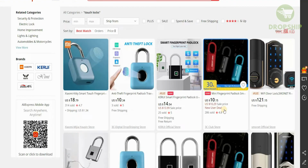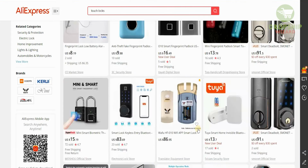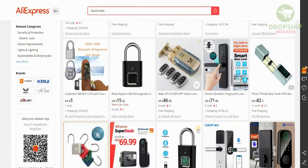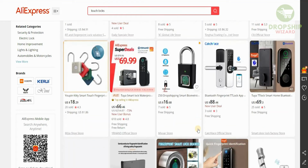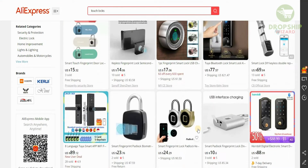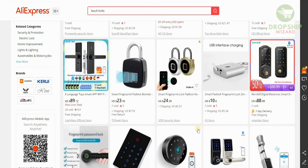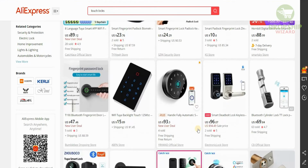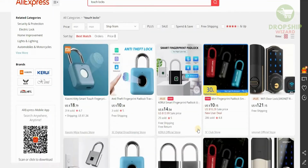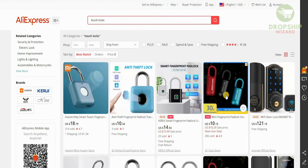But at the same time, this is for $10, and 286 have been sold. If you scroll down, we'll see different sellers that are selling a similar product, and we can check how many they have sold. So let's select a product from here. If you scroll down, we're able to find products, but the pricing is high, or the shipping cost is very high, or even the amount that is sold is very low. So let's go straight back to this product over here. This is for $10.15, and obviously this has been sold 286 times, so we'll select this product.